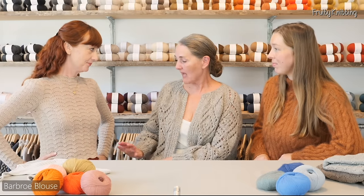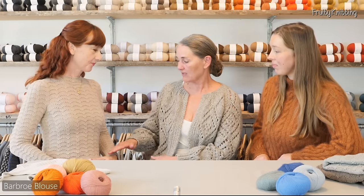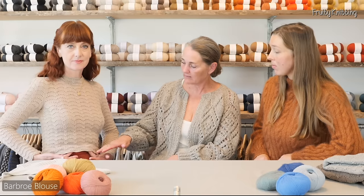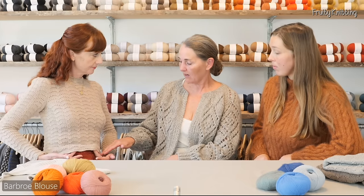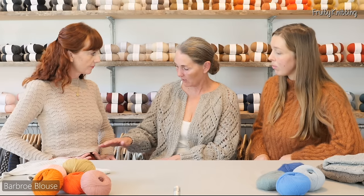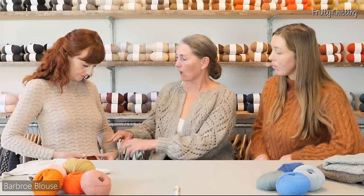I love it. Then after making this, Caroline said, well, isn't it time for you to make something lace, like small needles? And I did. I made this one that Andrea is wearing today. It's the Barbroe blouse. And it's all lace. It starts from the bottom and you knit it up, and in order to get the little wavy edge here, you have to add more stitches when you start, and then you can decrease going up.